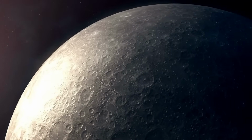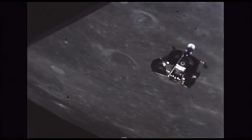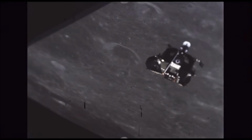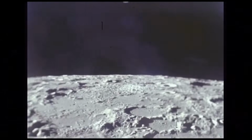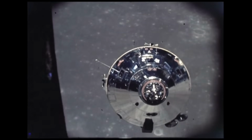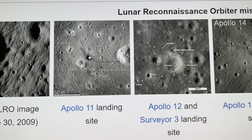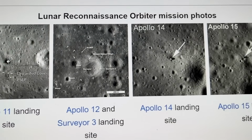NASA's Lunar Reconnaissance Orbiter, LRO, has already found more than 200 of such pits on the moon. It means there could be hundreds of hidden caves waiting to be explored on our satellite. When publishing their findings in Nature Astronomy, the researchers suggested that the caves could offer future astronauts a safe place to live and work, protecting them from the moon's extreme conditions.